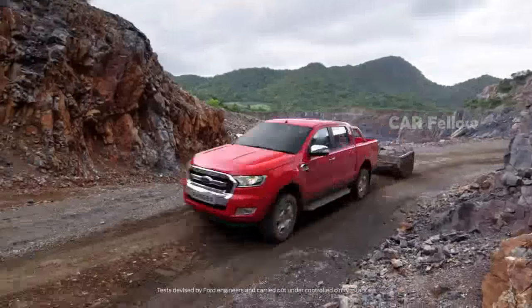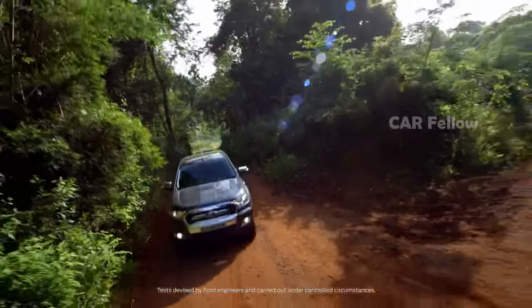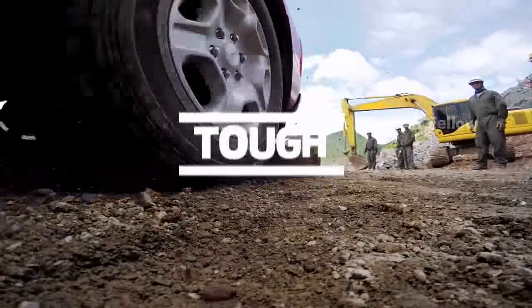The engineers at Ford took the Ranger through a series of 4 extreme tests, pushing it to its limits and proving it's tough, done smarter. This is the science of truck.